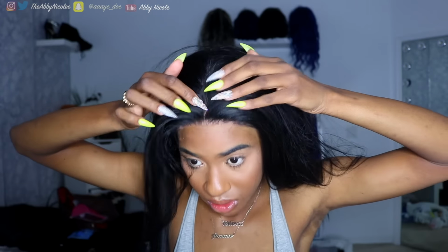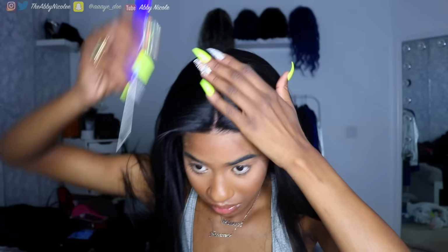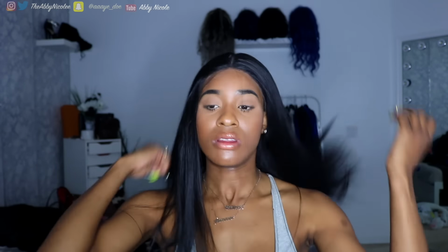You can part it down the middle again to make 4 sections. I just couldn't find it the way my head was. I could probably do it off the wig though. But here I'm going to make my little sideburn, and I'm making that come up, and then I'm going to make my baby hairs. So these baby hairs are pretty much self-explanatory.